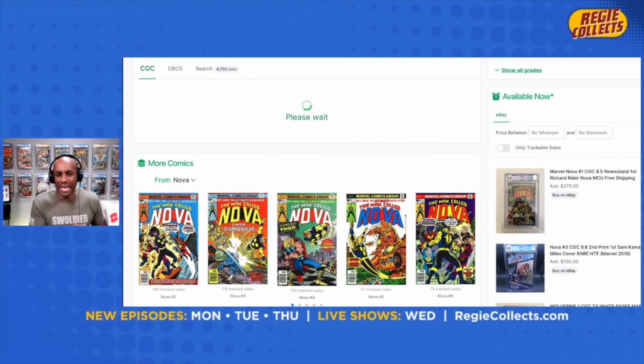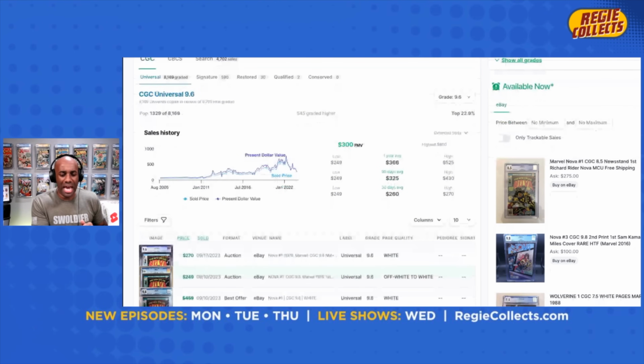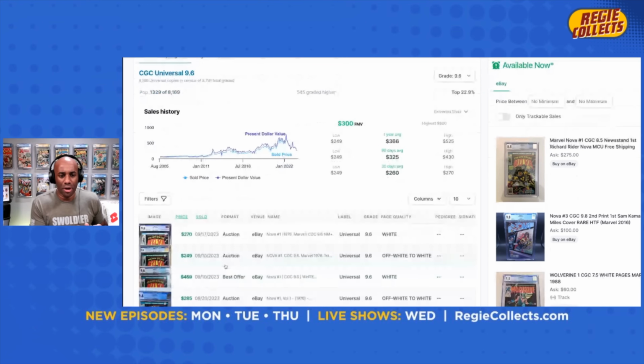And as we drill in, we can see that the numbers come down even more. The 30-day average for this book is $260. The most recent sale, however, was $270. There were a couple of sales here, $270, $249, and then a best offer here in early September.